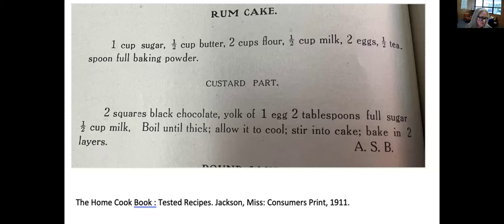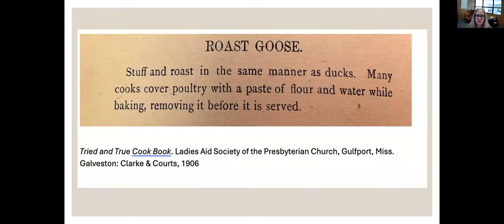They can also start reworking the recipe into the modern format. Then after 10 minutes, they can use their phones to look up unknown ingredients, or just in this case, how to roast a goose, which the students always get frustrated with because it says to do it in the same manner as ducks. But again, that was something that was probably common knowledge at this time.